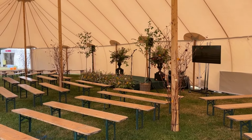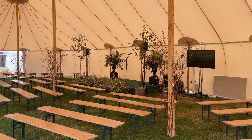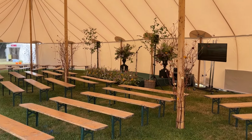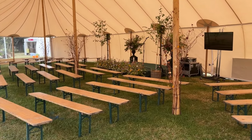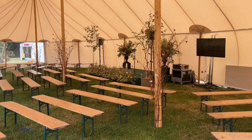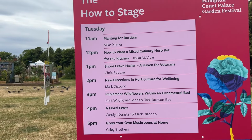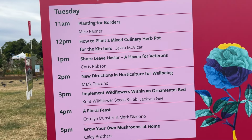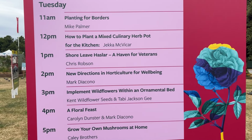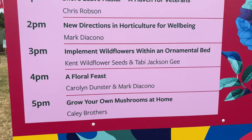I don't think there's been any on today, but this is one of the how-to tents. Some nice flowers in front of the stage and things, and some nice bench seating. Learn some more things. That's what's on Tuesday. So we've got some planting borders and herbs. And wildflowers. And even mushrooms.